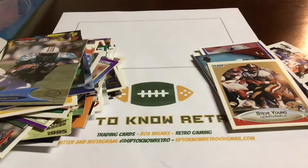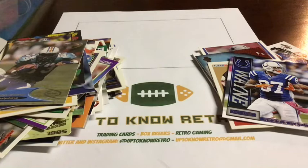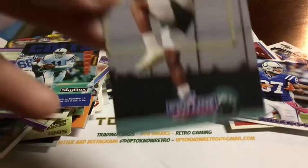Reggie Wayne, right there. What is this? This looks like it is a Panini Rookies and Stars, but I don't think he'd be a star in that one. He definitely wouldn't be a rookie. We're too old to be rookies in 2013. Sean Jones. Got a Colts checklist from Skybox. Blair Thomas. Paul Farren.